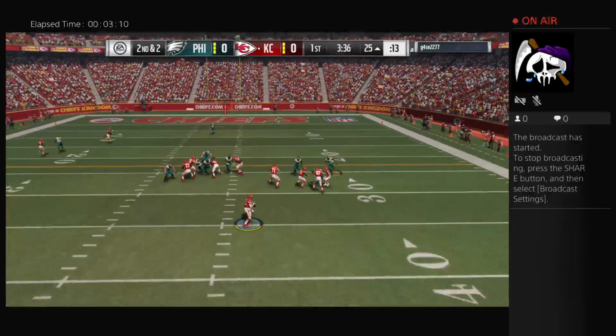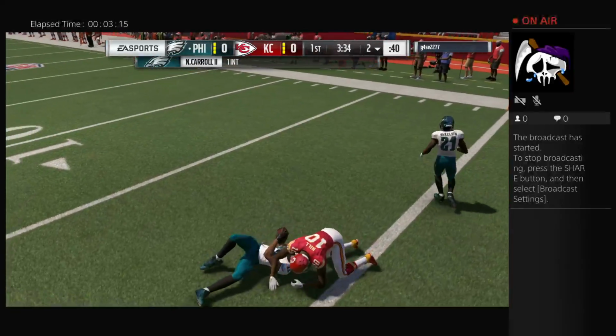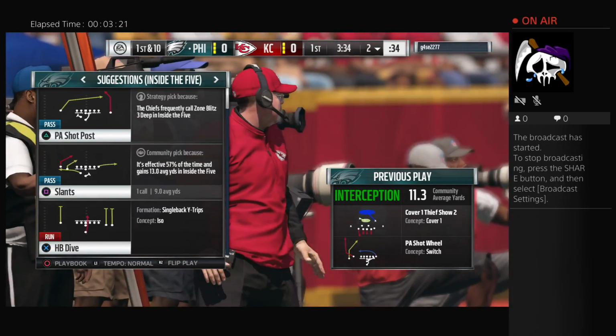Now Smith. Now a clash of bodies here, and it's intercepted. Picked off by Nolan Carroll. And a big turnover there as his guys will get the football back.